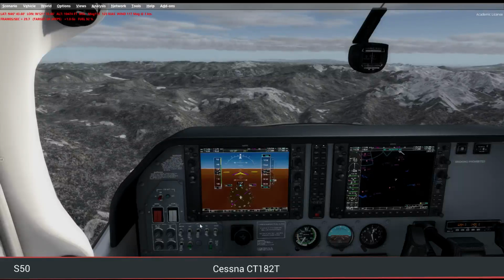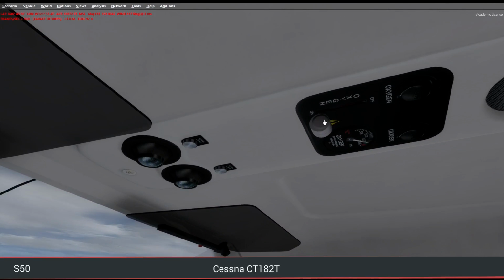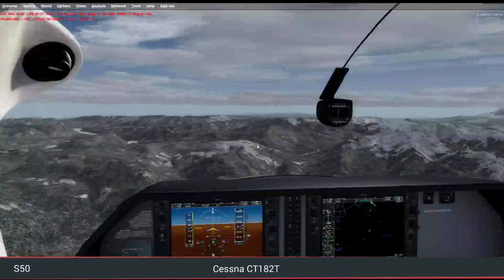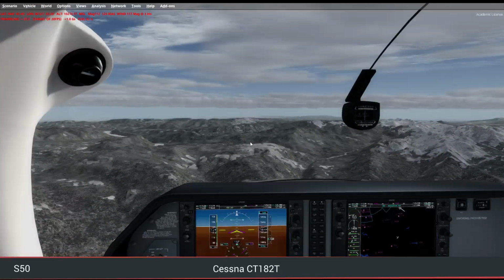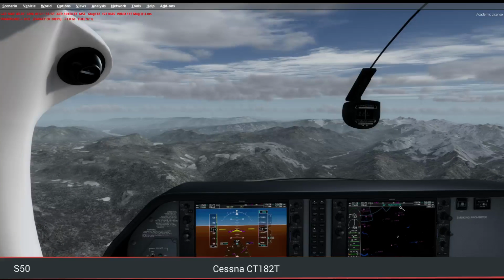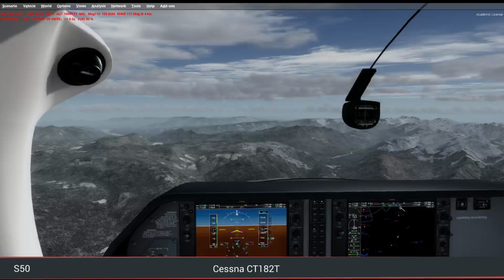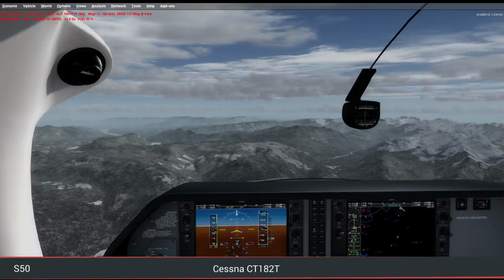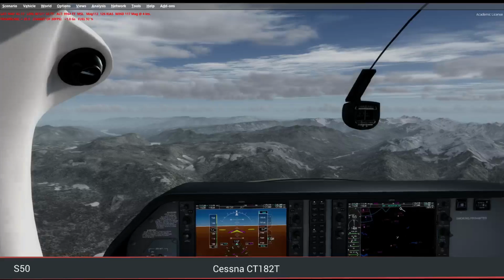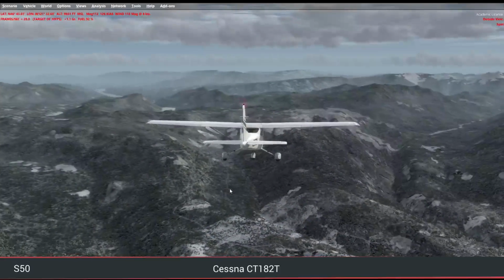Okay, passing 10,000 feet, switch on the landing lights and taxi lights, and switch off the oxygen. Weather update. There should be a road right below us. Yeah, there it is.